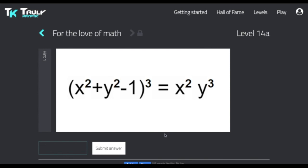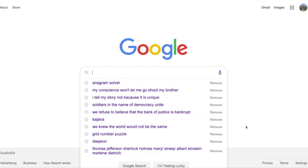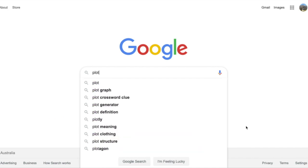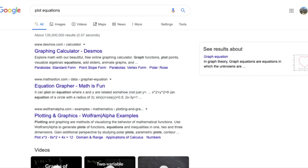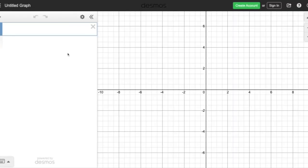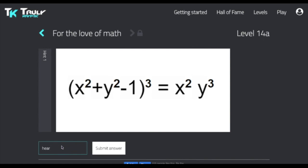When I first saw this puzzle, my instant reaction was trying to solve the puzzle for X and Y. However, when that did not work, I went to my next solution, which was to graph the puzzle. If you type in plot equations to Google, you will find that there are many websites that do this, and you can just plug in the equation and they will graph them for you. In this case, the equation formed a heart.